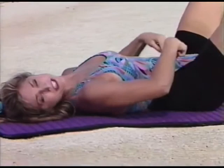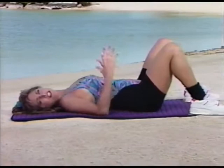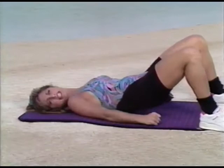Beautiful. Let's begin our pelvic tilt. Up, two, and down, two. And up, two, and down, two. It's on the lower abs. Contract here, and it's squeezing the buttocks. That's it. Squeeze. Good.